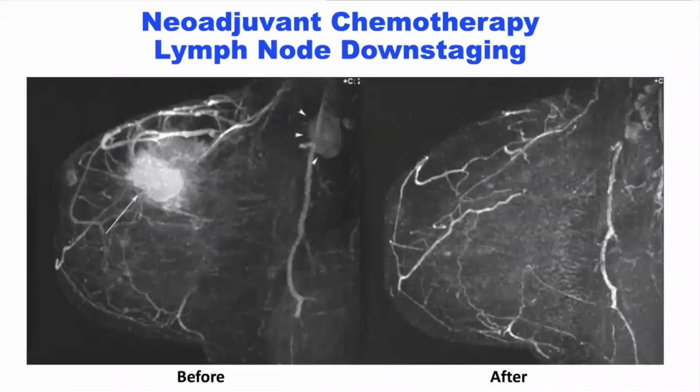Another example of the same patient with a tumor in the breast and abnormal lymph nodes, after chemotherapy. Both of those areas look normal. Having markers in those locations was important to knowing what to treat, either with surgery or with cryoablation.